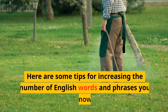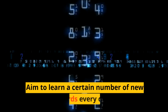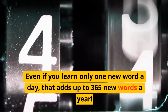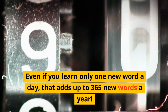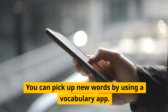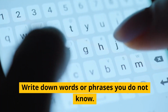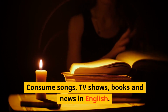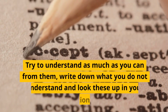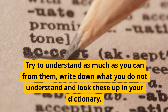Here are some tips for increasing the number of English words and phrases you know. Aim to learn a certain number of new words every day. Even if you learn only one new word a day, that adds up to 365 new words a year. You can pick up new words by using a vocabulary app. Write down words or phrases you do not know. Consume songs, TV shows, books and news in English. Try to understand as much as you can from them. Write down what you do not understand and look these up in your dictionary.